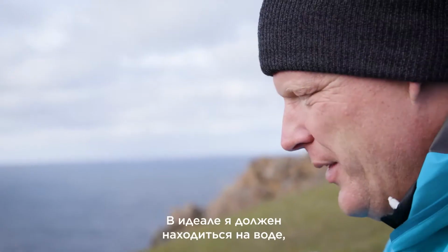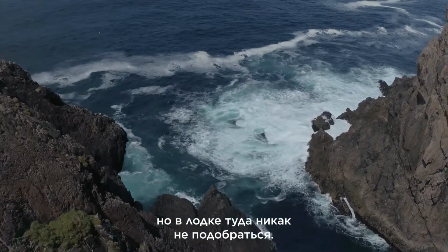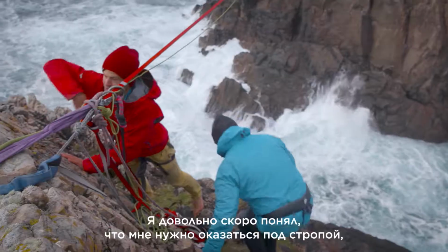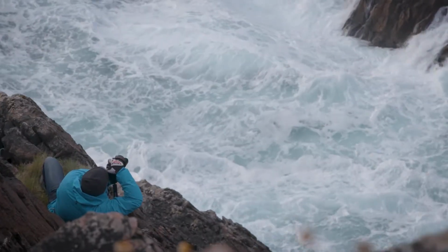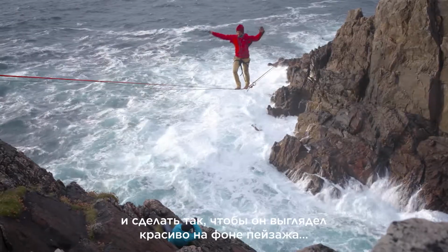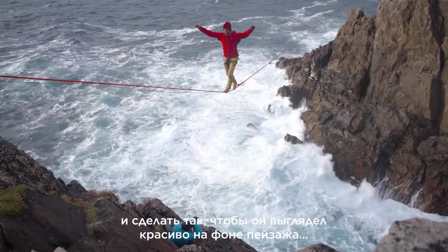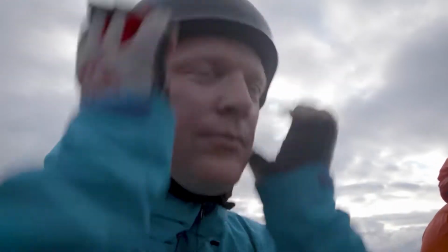The big challenge today is to find a perfect spot to shoot a picture. The ideal shot would be to be down on the water, but to be in a boat, you cannot access this. Quite quickly I found out that I have to be below the slackline. But how to do that? I want to show the height of this incredible stunt, and I want to make him read nicely against the background, which means I need to go low, and that means abseiling.